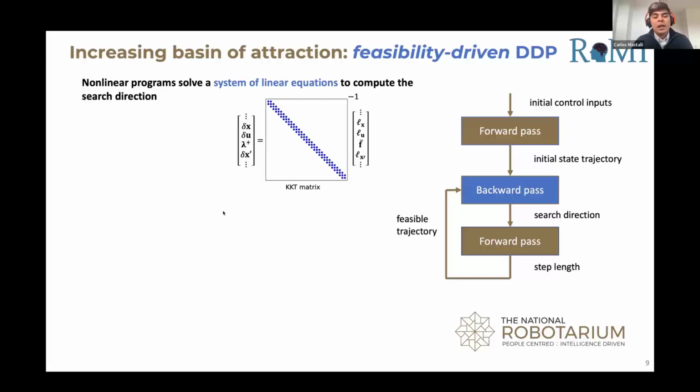So we have to invert a large KKT matrix, which is typically for a quadruped around 40K times 40K. So it's a big matrix, and we exploit the structure using sparse linear solvers. When we solve this problem, we compute delta X, delta U, which are the direction for the primal variables, and we also compute lambda plus, which is the next value of the dual variable.